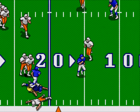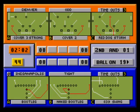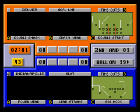Pass, throws to the back, running right. Boom, he's hit as he gets to the 18-yard line. Brings up second down. A pickup of 10 on the pass, second down, Indianapolis.